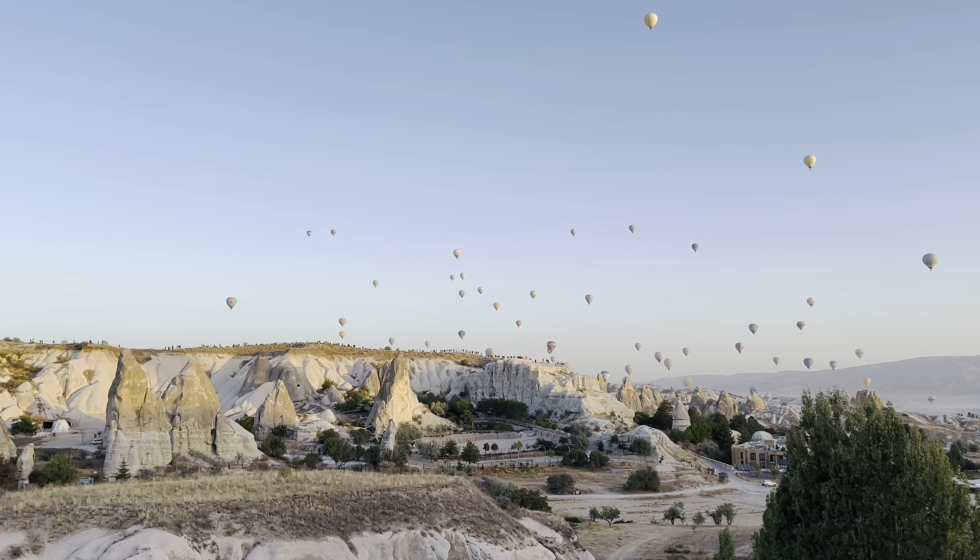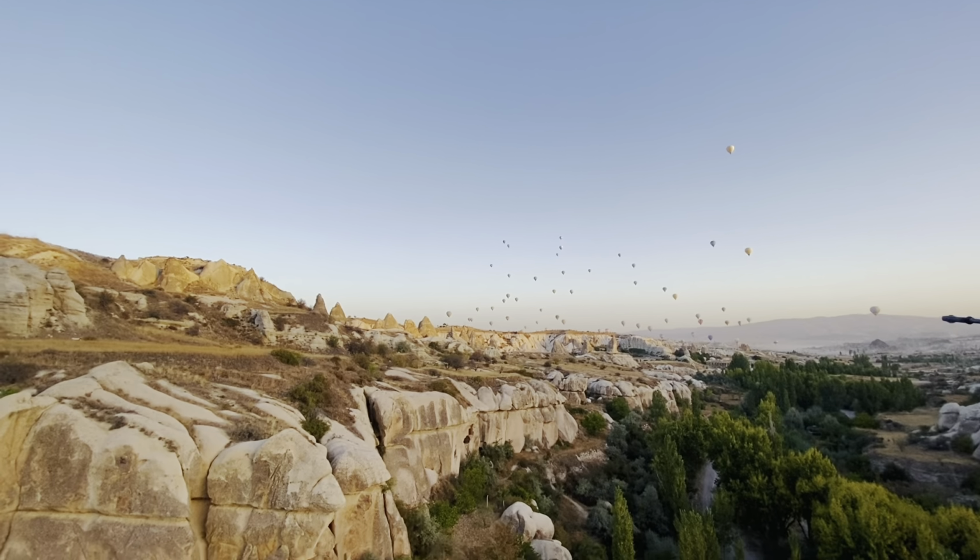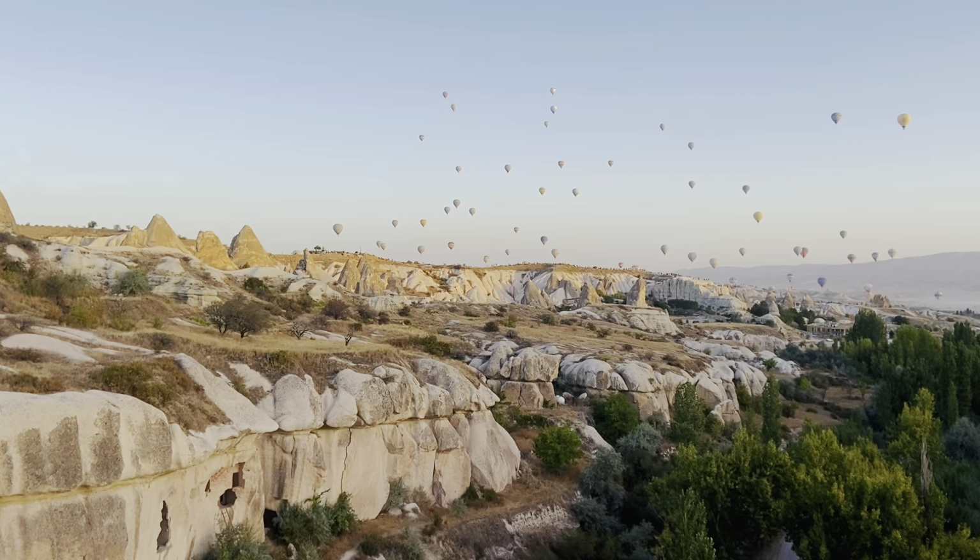The best time of the year to go hot air ballooning in Cappadocia is from April to November, as the most favorable weather conditions are during these months. Because of strong winds, most of the flight cancellations typically take place from December to March.